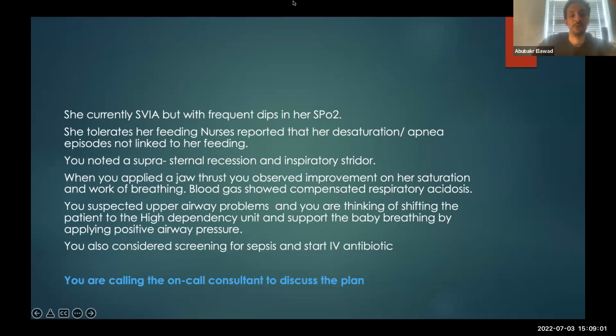and support the baby with positive pressure just to overcome any upper airway disease or upper airway obstruction from assessment. You also consider screening for sepsis and start IV antibiotics. Next.